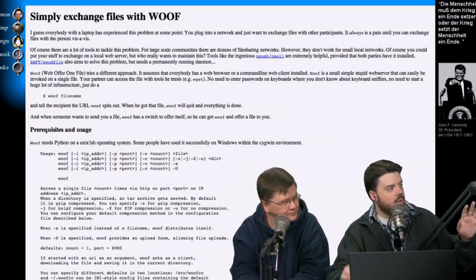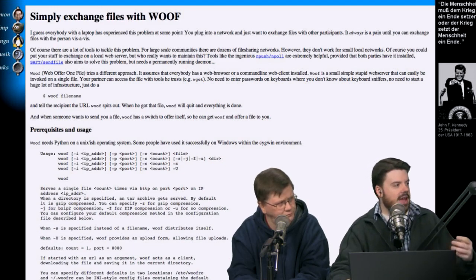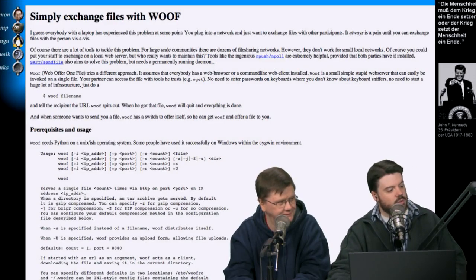Woof is a very, very simple way to exchange files over a network. Picture you show up somewhere with a laptop, you plug into the network, and you just want to give somebody a file. It can always be a pain. If you want to do it over SCP, they have to have logins. You have to give them an account, or they have to give you an account. It's always a breeze for us, a nightmare for them. And if you want to send a file to a Windows box, Windows doesn't have SSH. That's a whole other box of wax. So that's where Woof comes in.